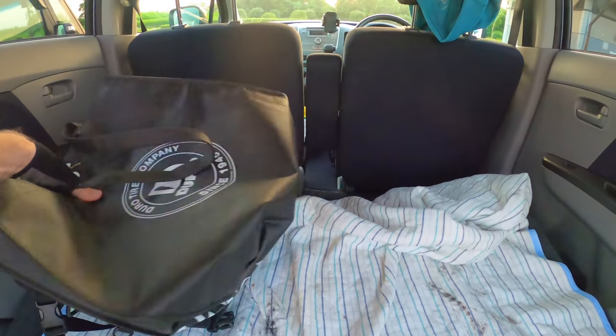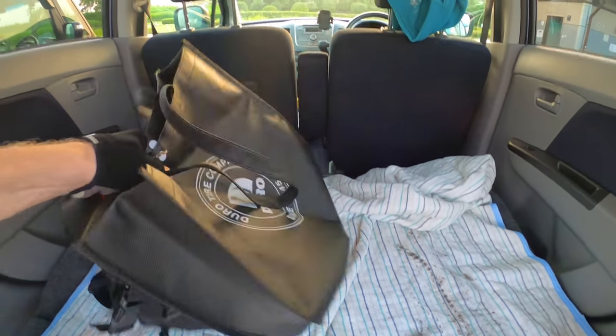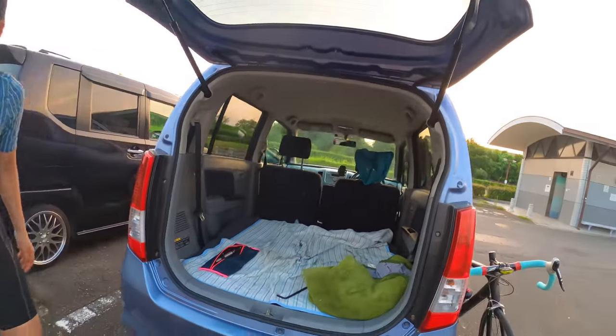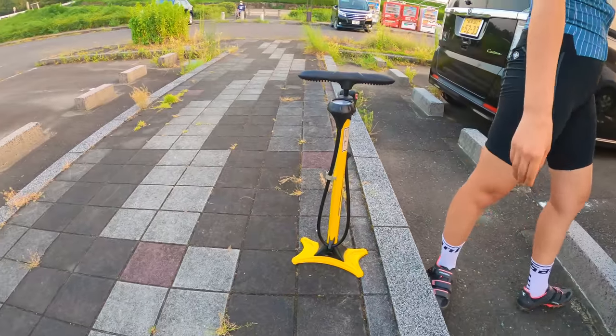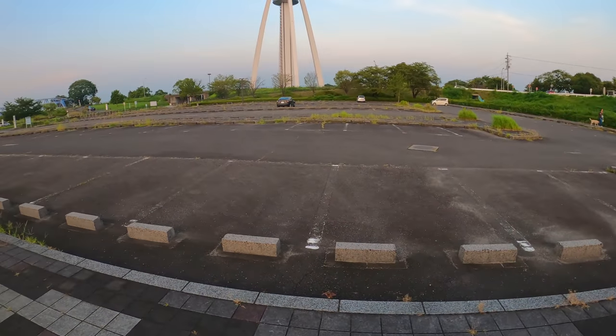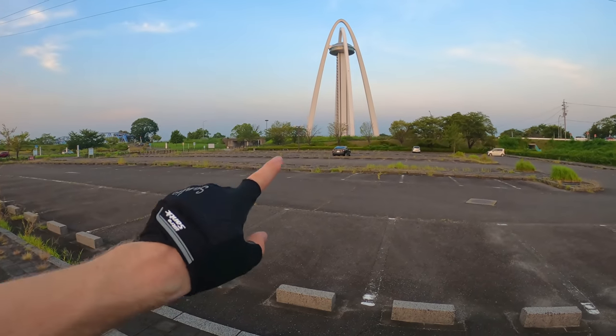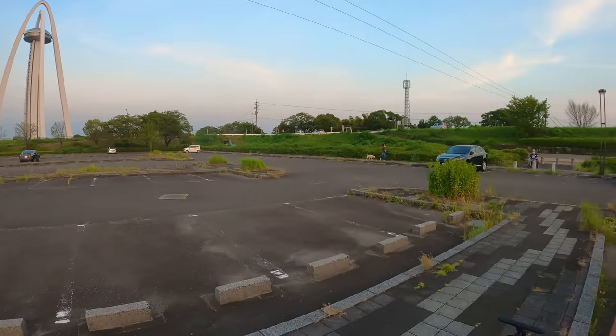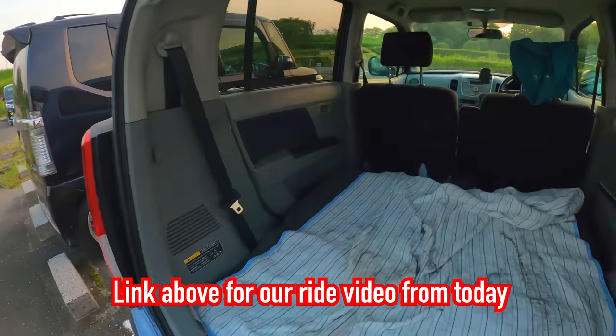So first, let's clear out some space here so we can bring our bikes in, and I'll show you guys our sort of little difficult process. We brought our pump here as well. And the cool thing where we're at right now, this cycling course, this park actually has a giant free parking space. It's got this crazy tower here, 138 Tower, and it's got an awesome cycling course and walking course. So we were just checking that out for the first time.